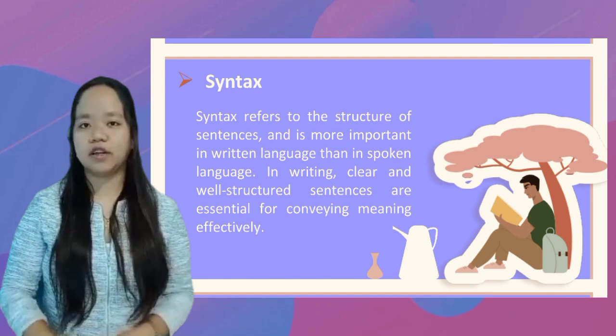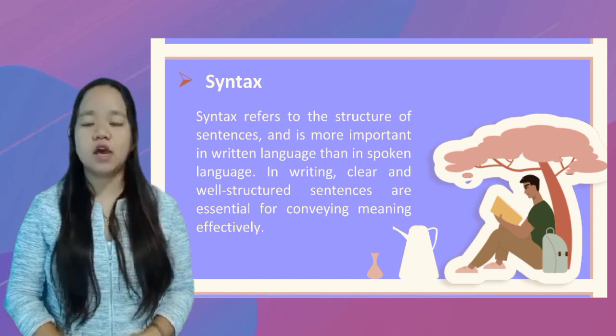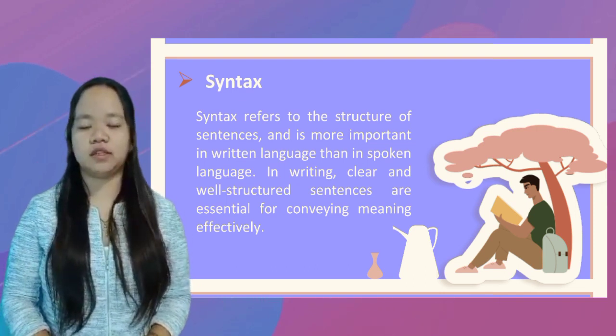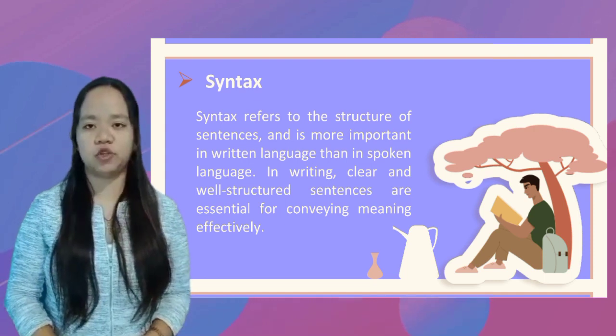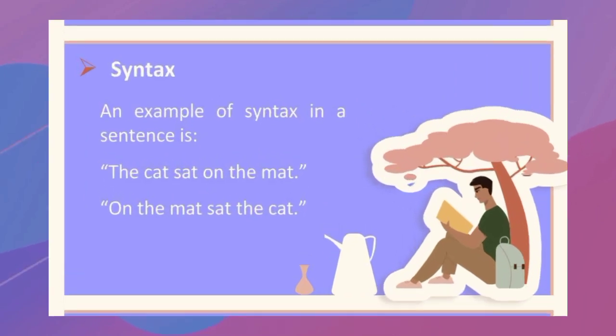In writing, clear and well-structured sentences are essential for conveying meaning effectively. So when we say syntax, it refers to the set of rules that dictate the structure and order of words in a sentence or phrase to create a grammatically correct statement. An example of syntax in a sentence is, the cat sat on the mat. In this sentence, the subject cat comes before the verb sat, and the object mat comes after the verb, which is a typical structure for an English sentence.